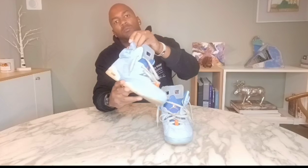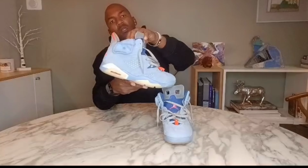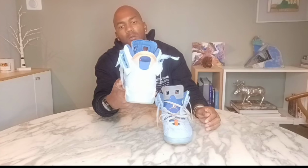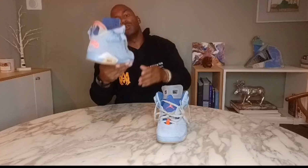Got the pocket right here, the zip pocket, as you can see. Got the fatigue pocket right here. Got the face in it. Nike Air on the back. Got the Jumpman in the front. Got the Cactus Jack right there. Same thing on these. These glow in the dark. The sole glow in the dark. The tongue glow in the dark. And the back piece glow in the dark. Pretty dope.